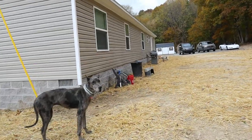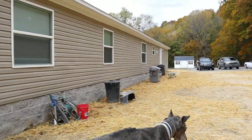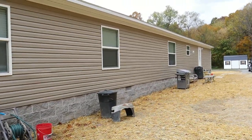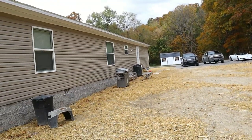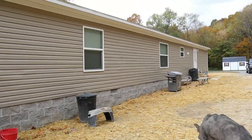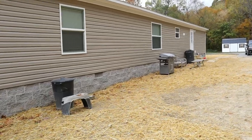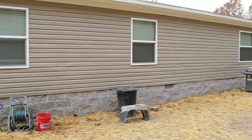Now here's the back. It doesn't look the best back here, I know. We're going to eventually build a deck out here, and that's obviously where we'll have the grill and all that stuff. But for now, we're just having to leave it all sitting right here beside the house in the back.